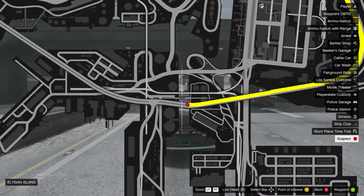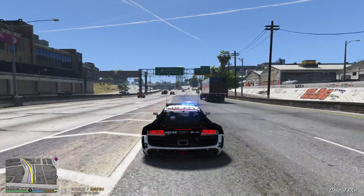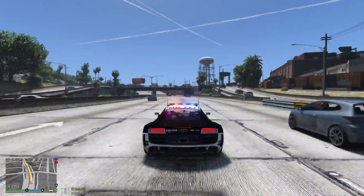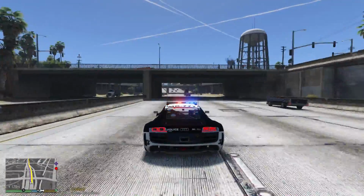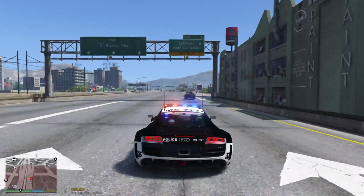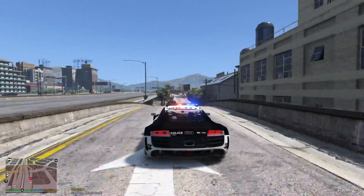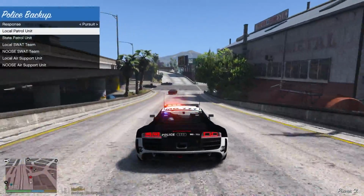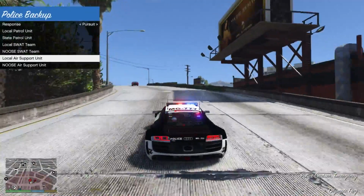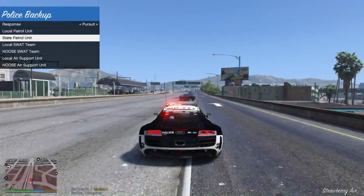This guy is absolutely flying. We're still not gaining much ground on him. I don't know if he's in a motorcycle or not, but he's going at a high rate of speed. Got a visual on suspect. Looks like they're in a Gauntlet, headed eastbound now on Power Street. Let's go ahead and get some backup in here. Assistance needed on Olympic Freeway. Air support as well. Go ahead and notify Highway Patrol too.